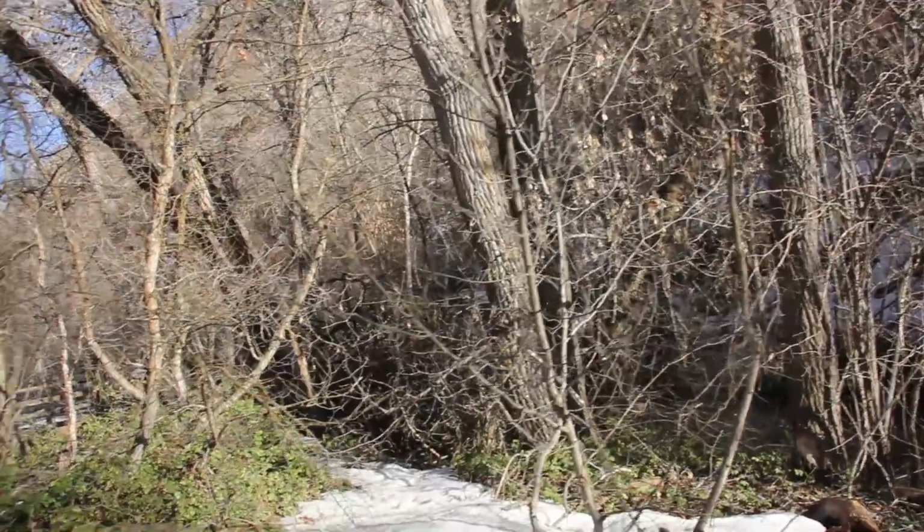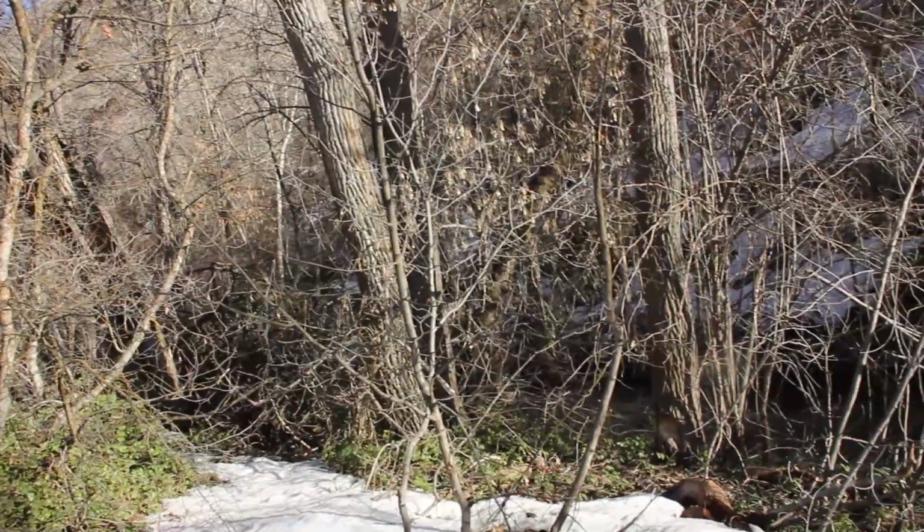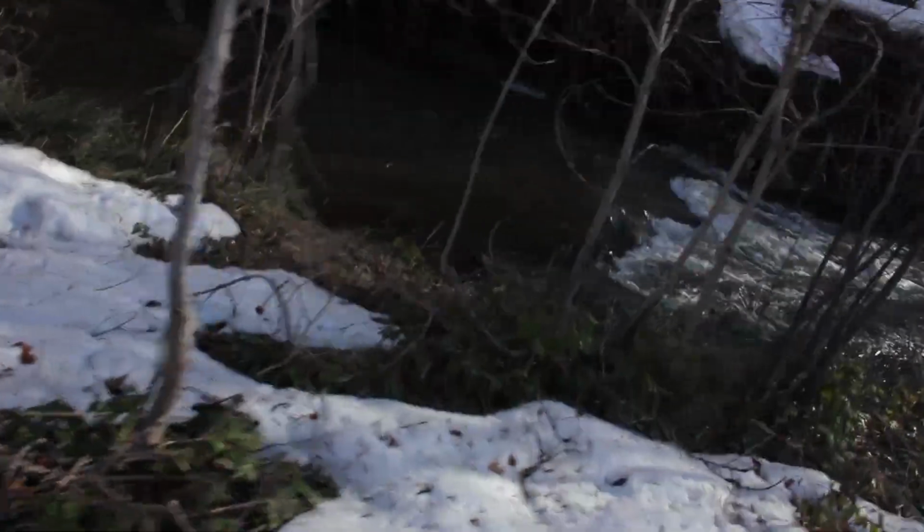Because that branch is not moving anymore. I'm gonna try to get out slowly, get a different angle on this thing because I don't want to be out here by myself with something that could be a bear, could be something else. Oh man, this is thick stuff. I'm trying to not shake too much, guys, either.